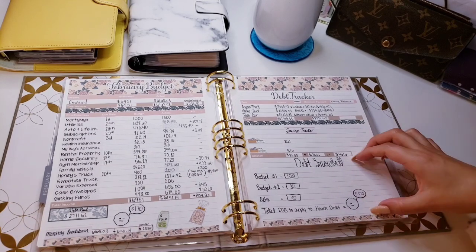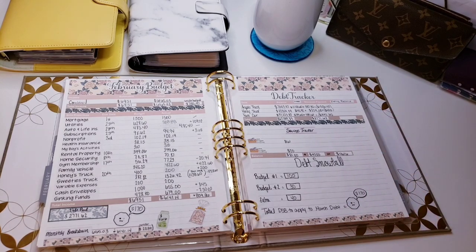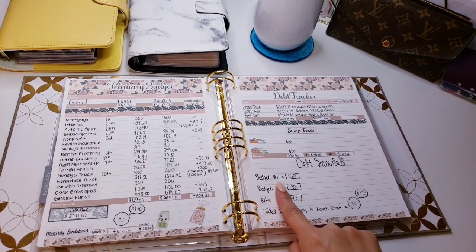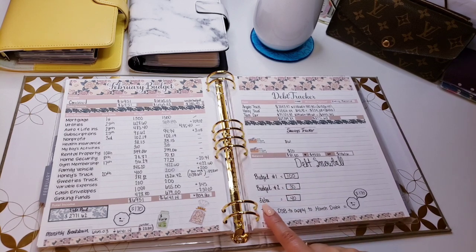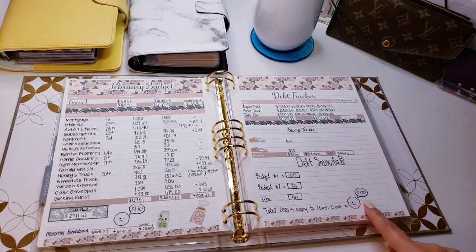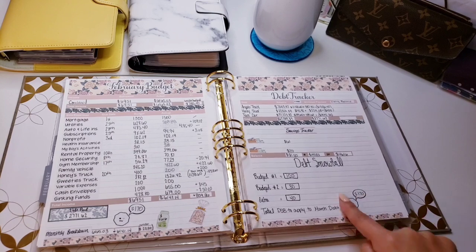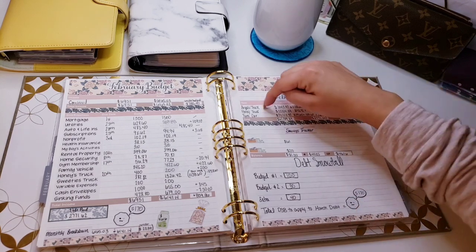And then here down to debt snowball. I like to break everything down because if my honey asks me, hey, how much did we put towards saving? Boom. How much did we put towards debt? Boom. How much did we build our debt snowball to for February? Boom. It's right here. So for budget one, I was able to put $100. Budget two, I was able to put $30. And then this is extra rollover money from any envelopes. That was $40. So our debt snowball was $170 for the month of February. This debt snowball will be applied to March's smallest debt.